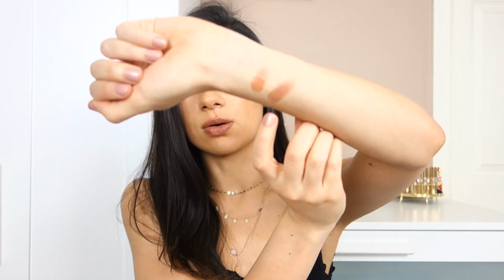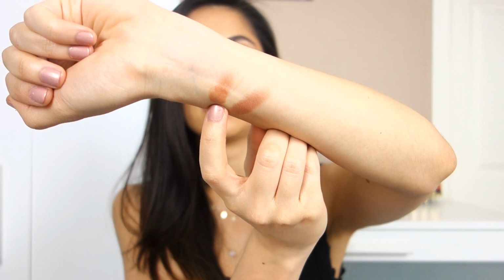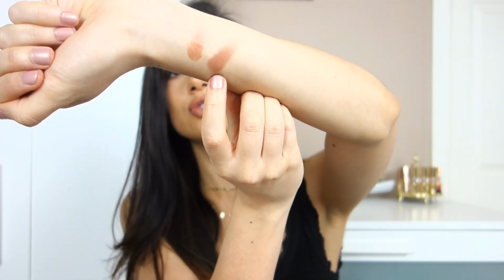Going to go ahead and swatch the xoxo LA. Oh wow, that's actually not as brown as I thought it would be. So here is xoxo LA, and this is the cream, and then here is the powder. So it actually doesn't look that brown. So I think that would be very good on the cheeks.